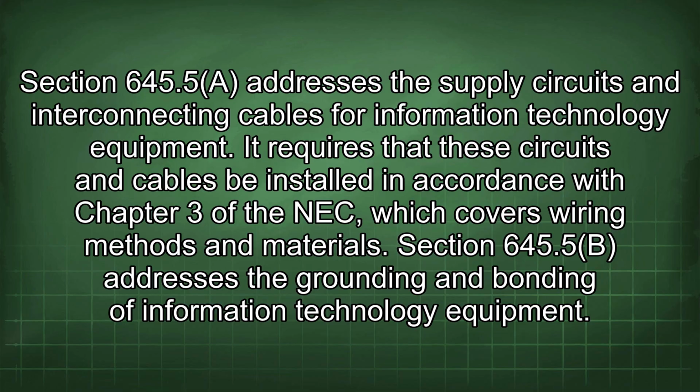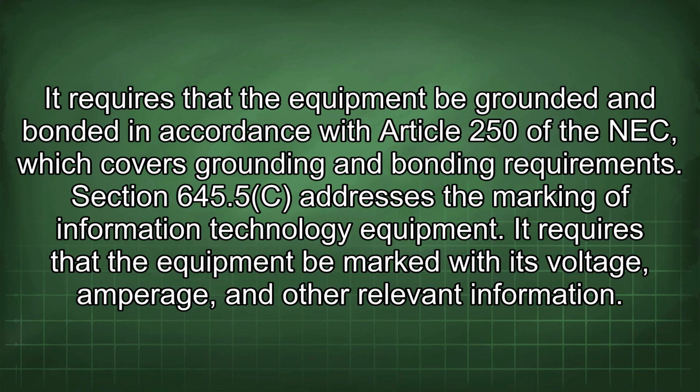Section 645.5 addresses the supply circuits and interconnecting cables for information technology equipment. It requires that these circuits and cables be installed in accordance with Chapter 3 of the NEC, which covers wiring methods and materials. Section 645.5b addresses the grounding and bonding of information technology equipment. It requires that the equipment be grounded and bonded in accordance with Article 250 of the NEC, which covers grounding and bonding requirements.